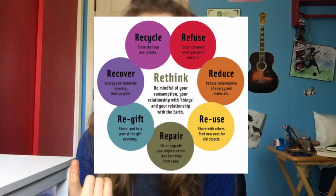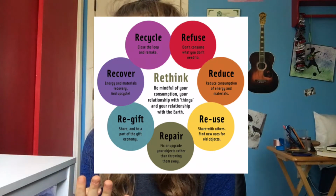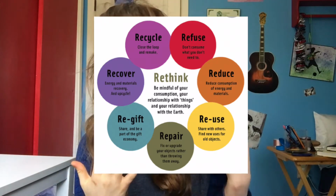I've referred to these in the past, kind of scattered throughout videos, but I thought it would be a good idea to clearly cover what the 8 R's actually are. I think we really do need to fully understand them. So the 8 R's, in the order that I like to prioritize them, are refuse, reduce, reuse, repair, rethink, regift, recover, rot, and recycle. So that's 8. Okay, let's dive into what each of those mean.